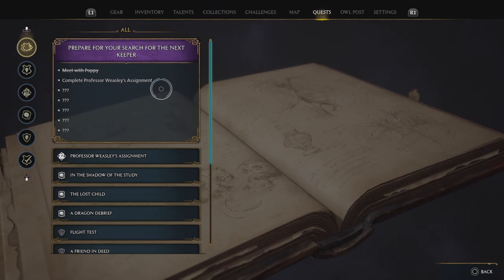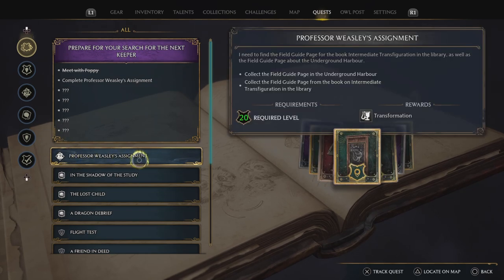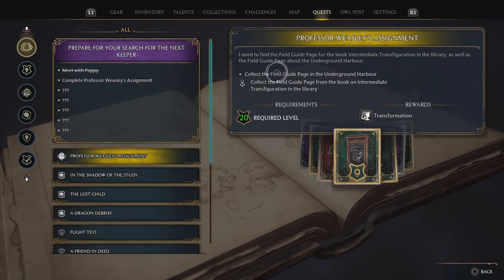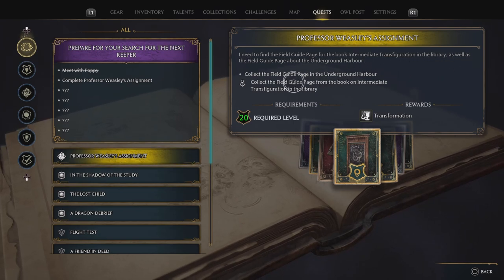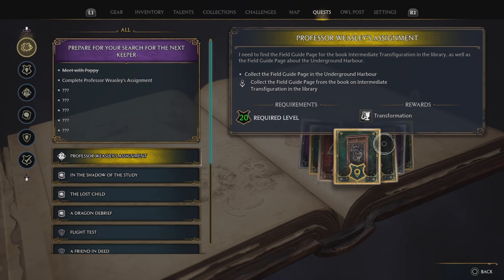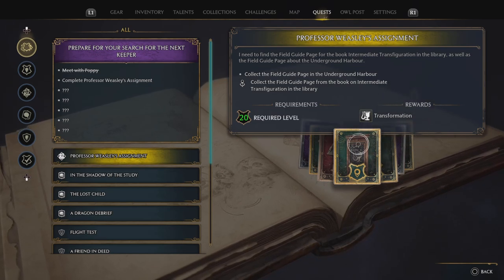for this assignment is that we have to complete Professor Weasley's assignment. I need to find the field guide pages for the book Intermediate Transfiguration in the library, as well as the field guide page about the underground harbor. Level 20 required, and we are level 20. And the reward is Transformational.